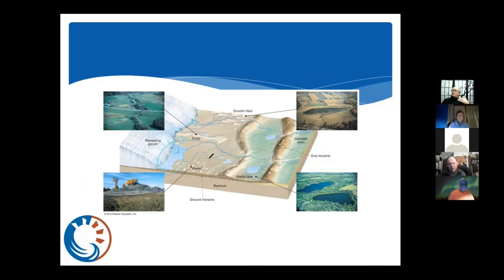And if you look at where the graveyards are in Rhode Island, these kind of areas tend to be where people get graveyards because it's really hard to dig in till, and you don't have to dig very far before you hit bedrock.